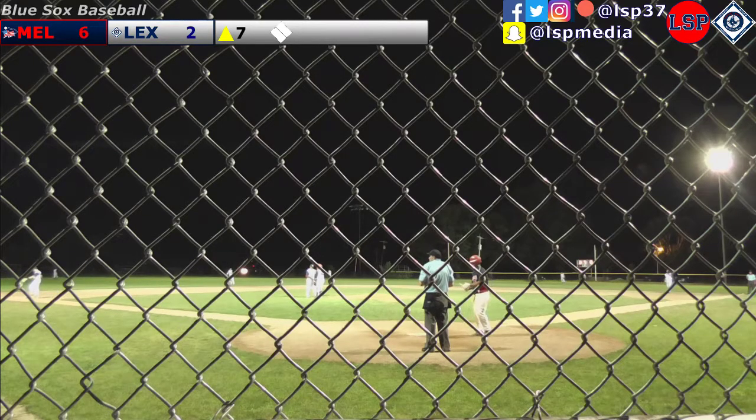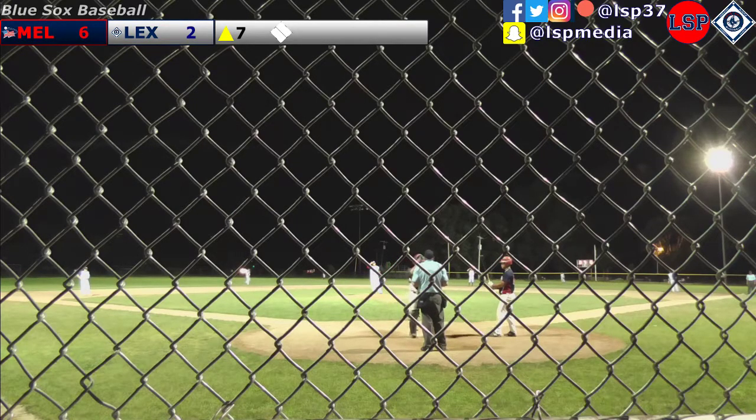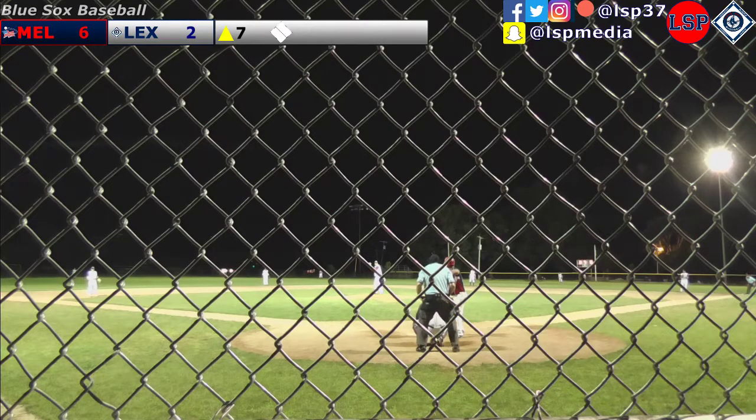A couple of changes for the Blue Sox. Derlin Tejeda is now catching, and Manny Del Carmen takes over on the mound. Del Carmen is making his third appearance on the mound this season, 1-0, no runs allowed, 2 innings, 1 hit, 1 walk, 2 strikeouts.